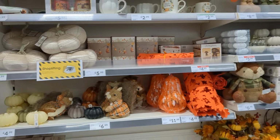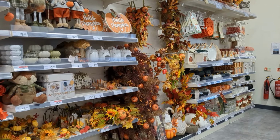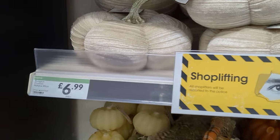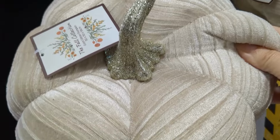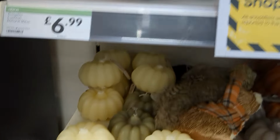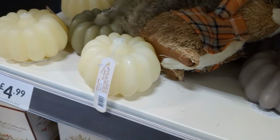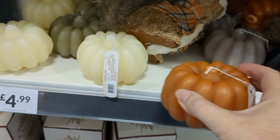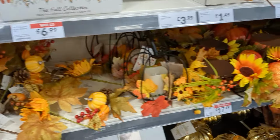So, right by the door, they have a whole selection of beautiful autumnal goods and items. Lovely little pumpkins. Look at these. They're all velvety and soft, and $6.99, not a bad price. These are little candles, and they had them in all sorts of colours. Little pumpkin colour, black ones, grey ones. It would be nice to have a little selection, and I think probably they'll reduce those as time goes on.